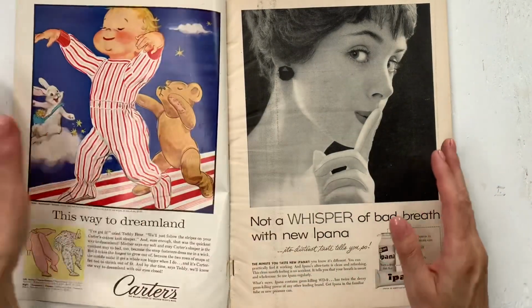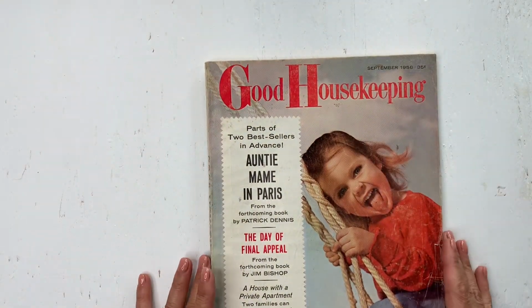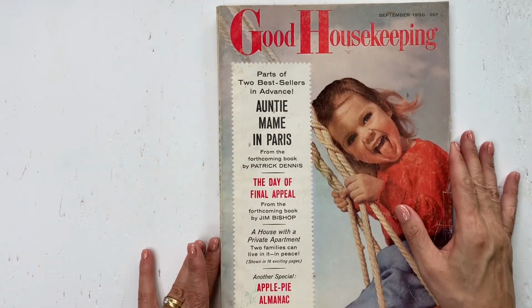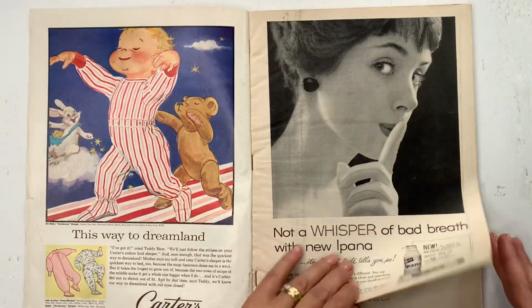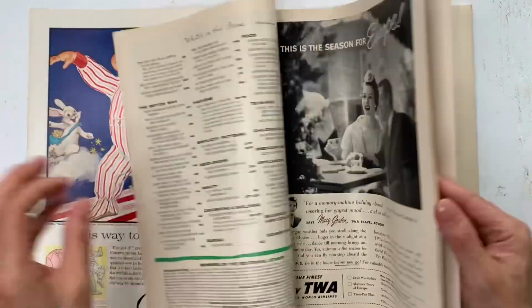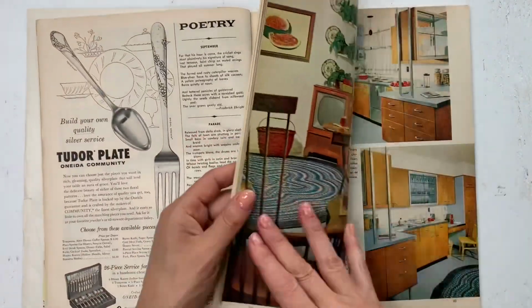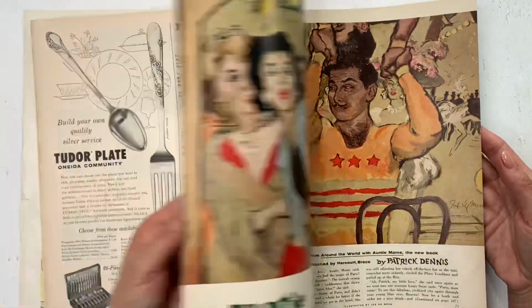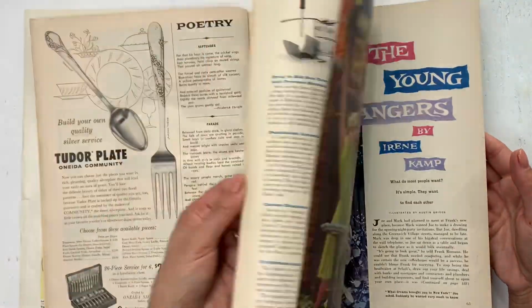So I have this magazine. It's Good Housekeeping from September 1958. It was 35 cents. I don't know if there's much these days that you can buy for 35 cents, but there was a lot of washing machine advertisements in here that I thought could work for something electronic and can be a focal point.